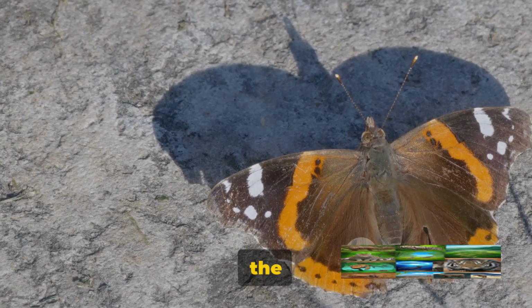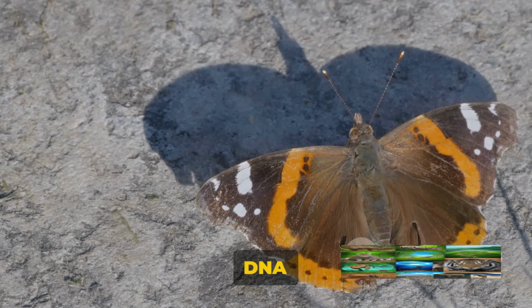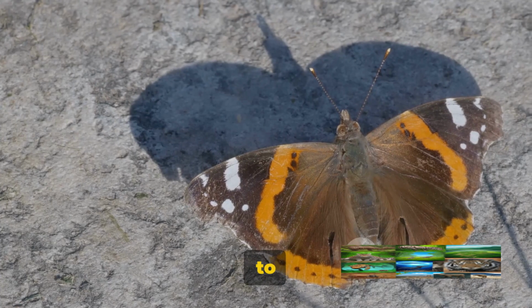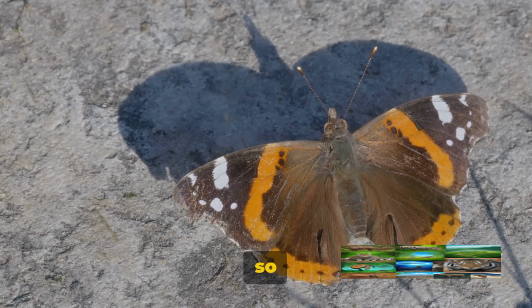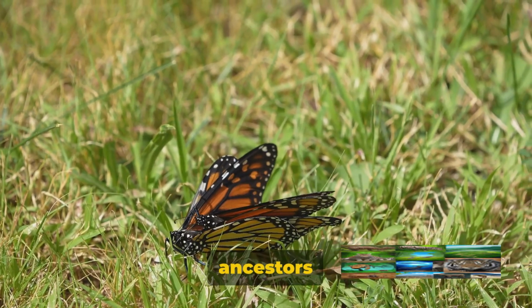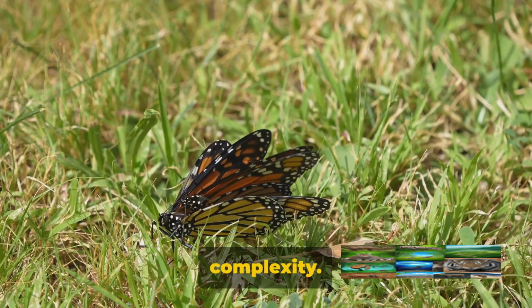We've also discovered the critical role genetics play in this migration. It's in their DNA to undertake this journey, with an internal compass guiding them to their wintering grounds in Mexico. This genetic programming is so precise, it leads them to the same oyamel fir trees their ancestors occupied. It's an astounding example of nature's ingenuity and complexity.